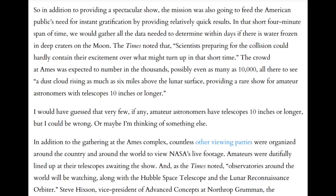The Times noted that, quote, scientists preparing for the collision could hardly contain their excitement over what might turn up in that short time. The crowd at Ames was expected to number in the thousands, possibly even as many as 10,000, all there to see, quote, a dust cloud rising as much as 6 miles above the lunar surface, providing a rare show for amateur astronomers with telescopes 10 inches or longer. In addition to gathering at the Ames complex, countless other viewing parties were organized around the country and around the world to view NASA's live footage. Amateurs were dutifully lined up at their telescopes awaiting the show.